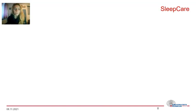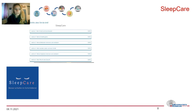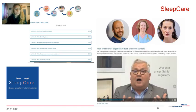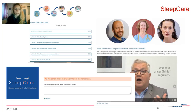So now I have some photos from SleepCare so that you can have an impression of it. This is the logo, and it's called SleepCare. Here you can see an overview of the 6 modules regarding shift work and sleep. Participants can read some experiences from other professional caregivers suffering from sleep problems. This is Markus, Petra, and Anne. But there are also some explanatory videos with a sleep expert. This is Professor Riemann from Freiburg. And they also have the opportunity to reflect on their personal individual situation. For example, here it is asked, when do you go to bed at night?